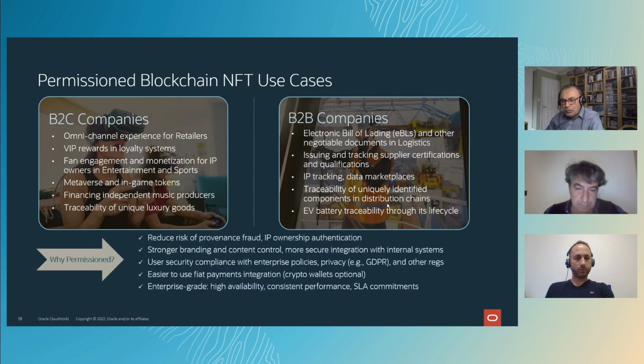First, it helps to reduce provenance fraud. There is a lot of fraud going on in open blockchains and open NFT marketplaces. So minting an NFT on a permissioned blockchain, with workflow process and control that's more geared to enterprise needs, I think is going to be much safer. You have stronger branding and content control, integration with internal systems is easier, security compliance with enterprise requirements, privacy policies, easier fiat payment integration, and ultimately enterprise-grade capabilities in terms of high availability, performance, SLA commitments that companies like Oracle can deliver.